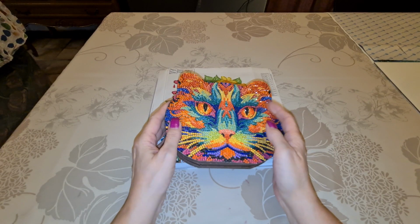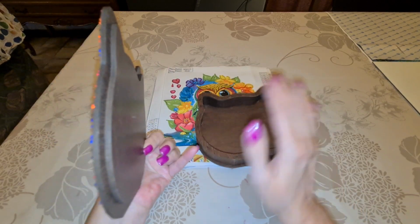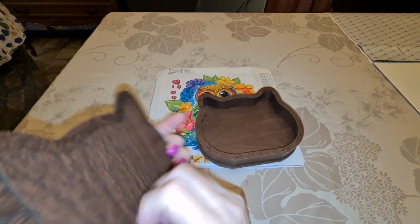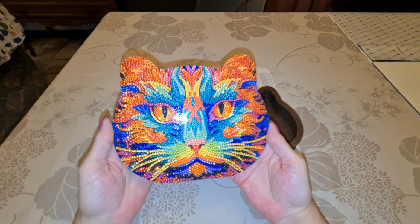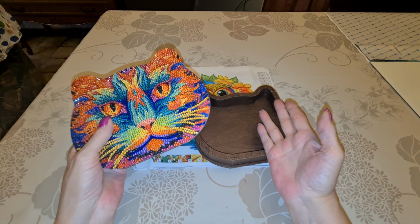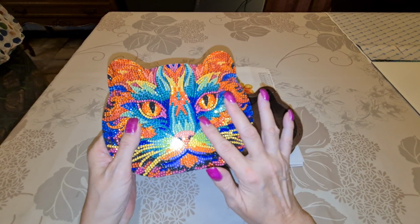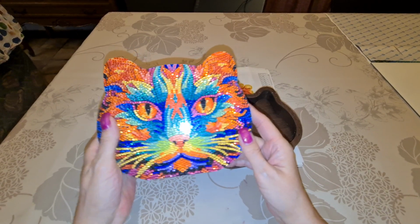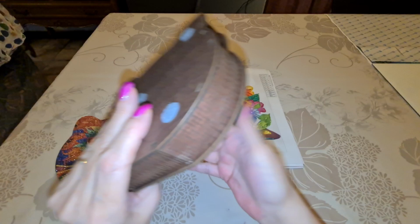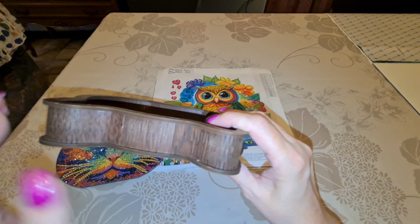This, my friends, if you haven't already seen it, is a cat box. Really nice, thick, solid wood. And of course, you diamond paint that like you would anything else. All the numbers were there, but there's no paper legend, so whatever was on the bag of drills you're using is what was here. I think it was 1 to 13, maybe. And then you had your back piece, because you can see where these little knobs fit in.